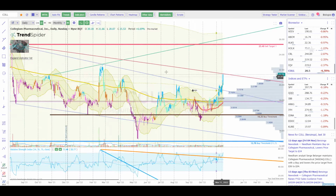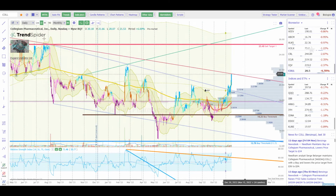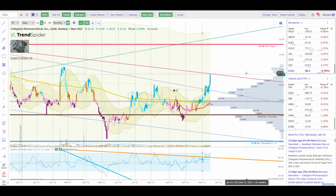Oh, she just ran into that. Look at that. Look at that. Boom, boom, boom, boom. And then yesterday, ran right into it. 2005, look, it's the top of the formation right in here, so this might be a good buy if you're looking to get in. It's above our buy threshold, which I'm going to have to adjust for these guys. I haven't done it yet. I haven't figured out the numbers. It's on my to-do list.